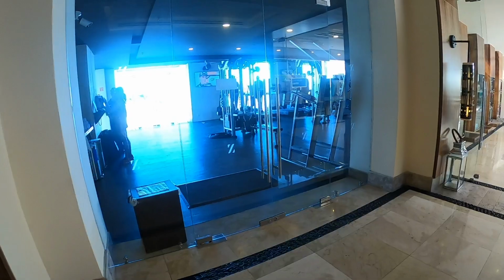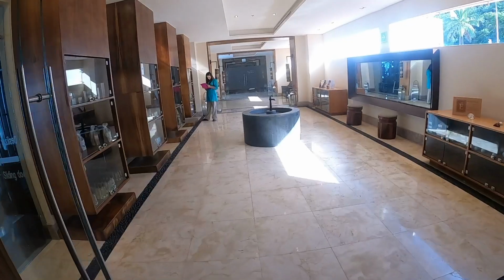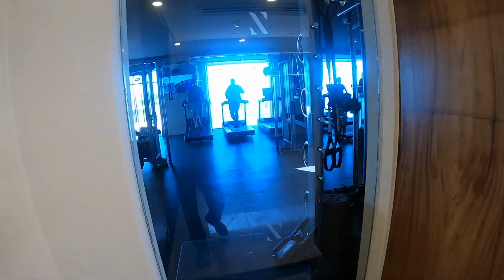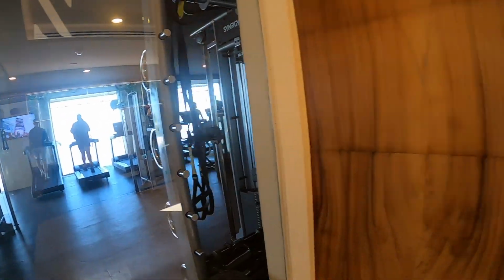So here's the gym. So you got all your typical machines that you need. Elliptical. Got some bikes, free weights. Typical things you'll find at a gym. And then of course you're facing the ocean, which is really nice.